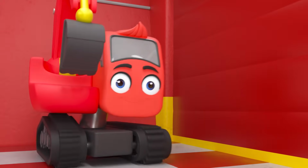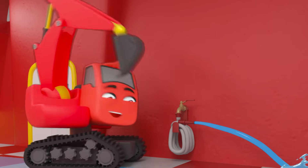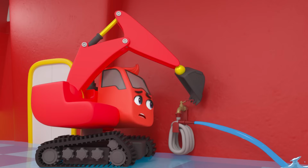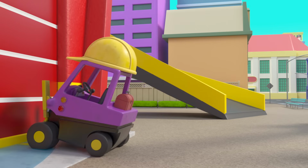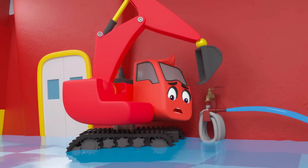Meanwhile, Digley is going to test the fire hose. Hooray! That works really well. Uh-oh, the tap isn't turning off and the station is flooding. Careful, Dazey. Digley is still trapped inside.